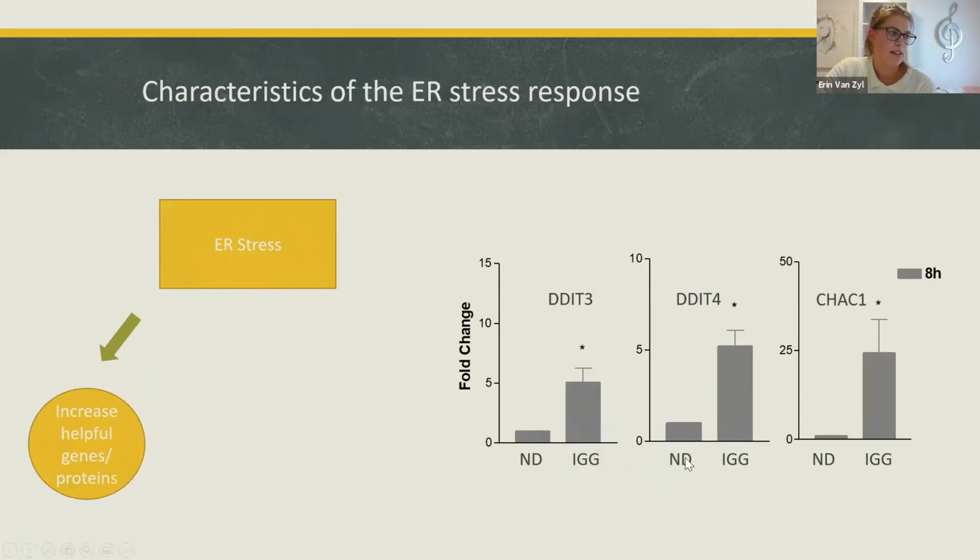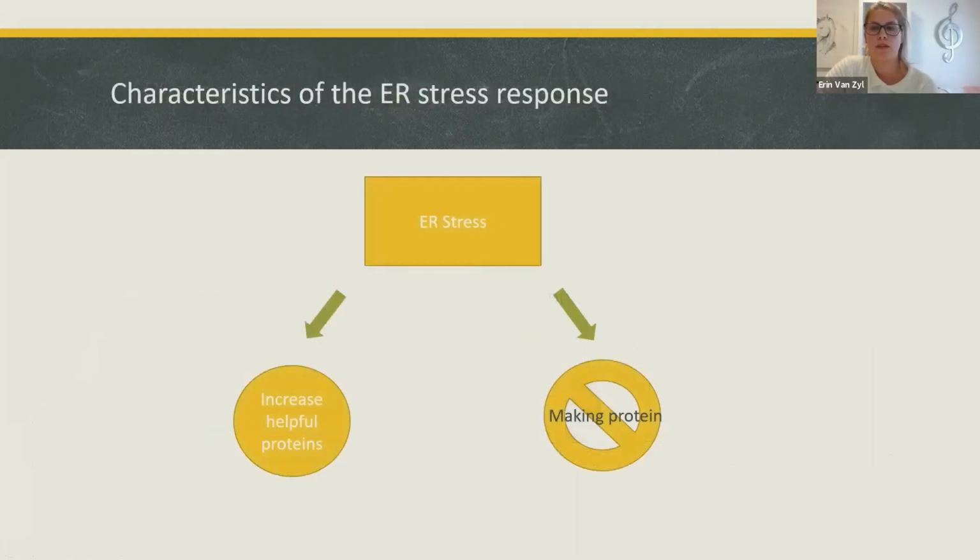And so ND corresponds to my no drug or untreated controls, and IgG stands for isogen-getin. And the main takeaway here is that each of these three targets increases significantly when we treat with isogen-getin, which supports the idea that we are causing this ER stress response. This increase in helpful genes and proteins indicates again that we are activating this pathway.